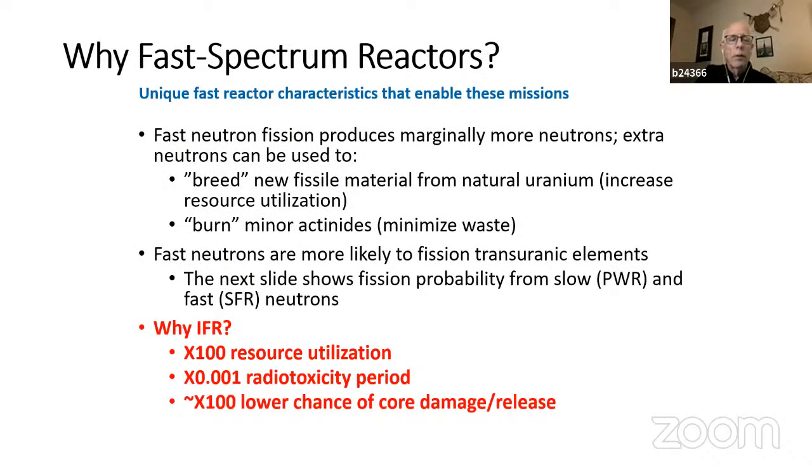So here we're still on why fast spectrum reactors. Okay, they produce marginally more neutrons per fission. So in a water-cooled reactor, the average is 2.43 neutrons per fission, and we lose 1.43 of those, and the other one goes on to carry on the chain reaction typically.